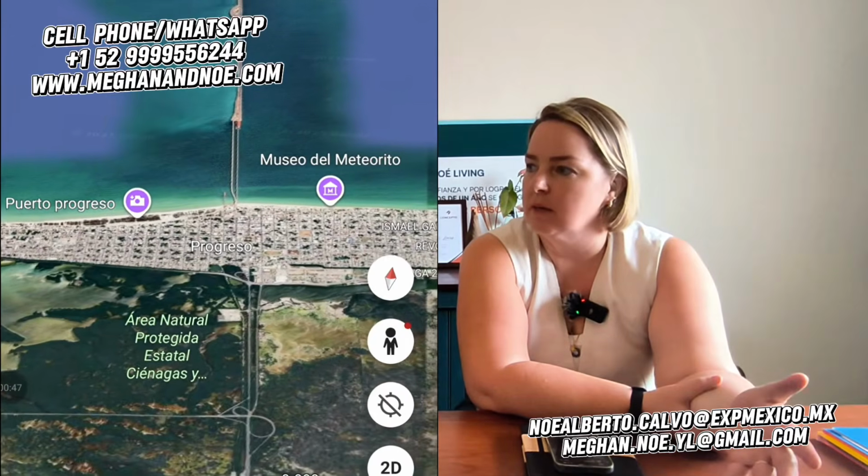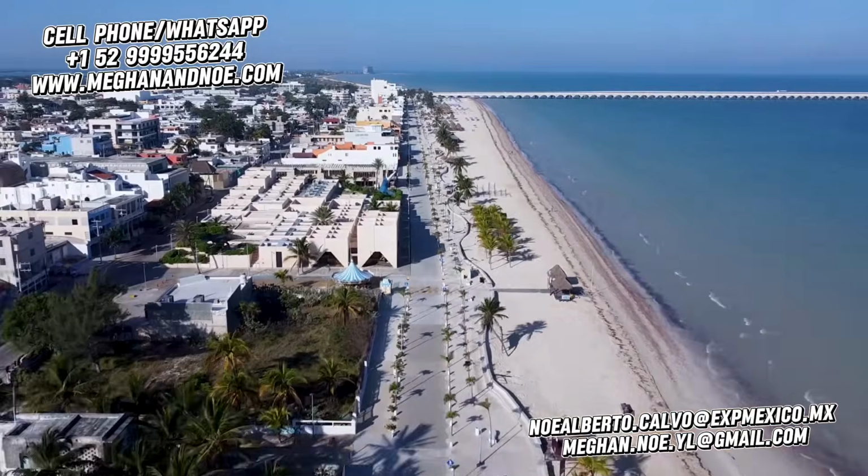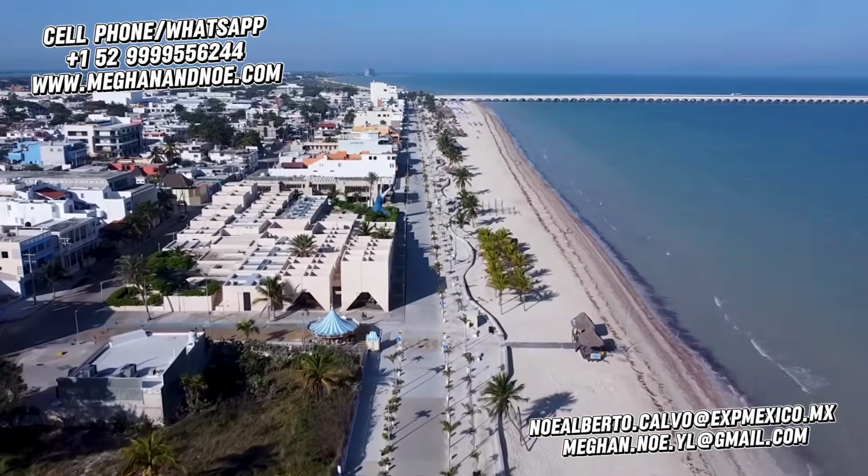The museum of the asteroid that killed the dinosaurs. It's true. So there's a lot of hustle and bustle that happens in Progreso that a lot of the other beach towns don't have. So this is a pro or a con, depending on the lifestyle that you're looking for. I will say it's the equivalent of Centro for Mérida. It's the busiest part. So yes, if we're comparing apples to apples, it would be the equivalent of Centro. It is the heart of most of the action when it comes to the beach towns.